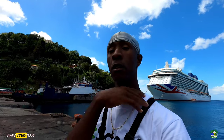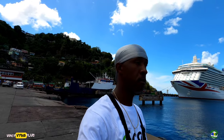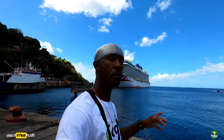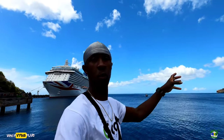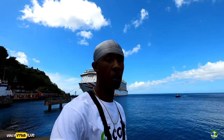Our country has a chain of islands: Mustique, Canouan, Bequia, Union, Mayreau, and those places. So you can get a ferry anywhere across here to go to any of those connecting islands. Today there's only one ship in port, the Britannia, and there are some guests going on tours and cruises with some local companies, but not much going on here today.